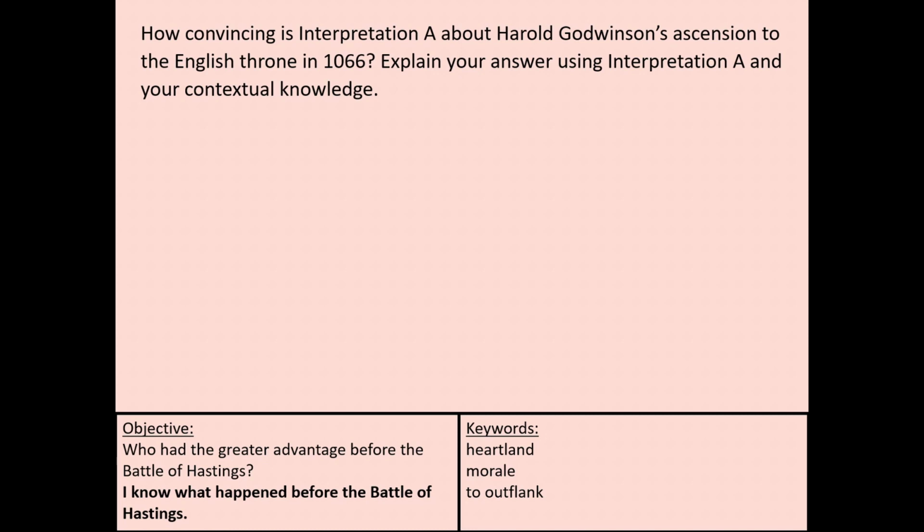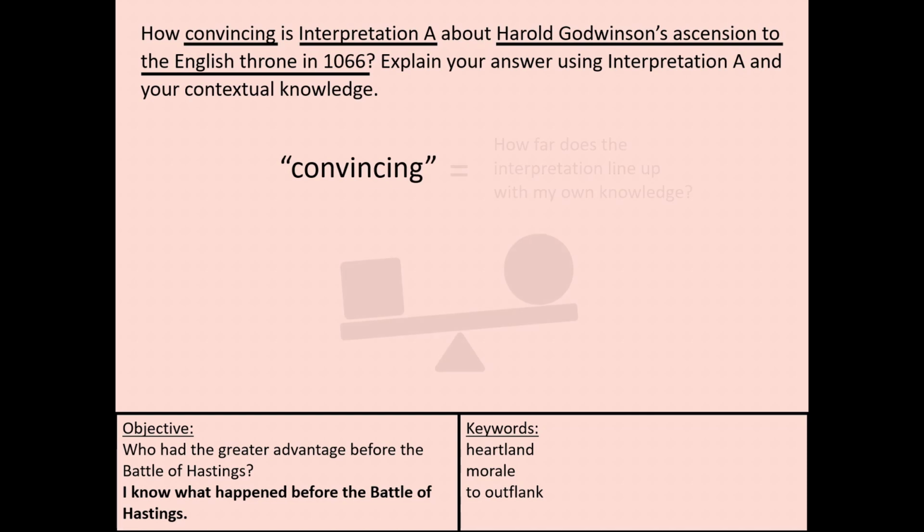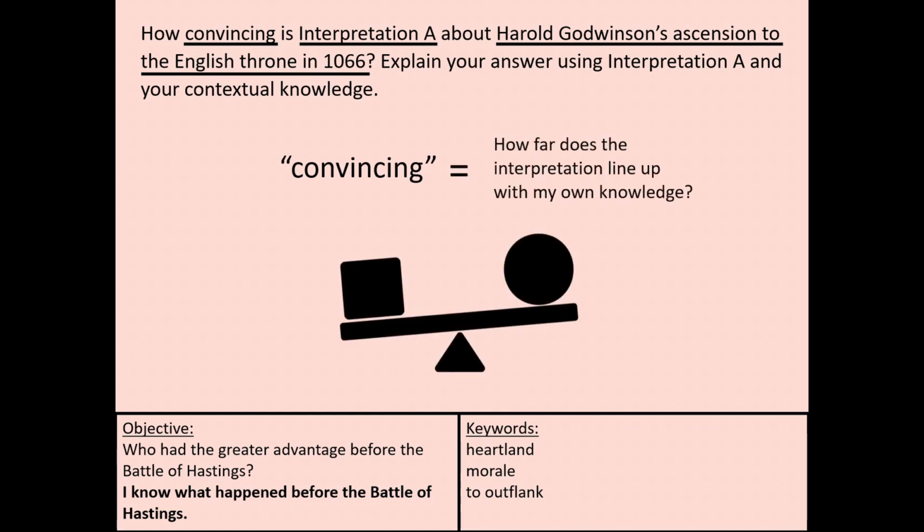So, not last lesson, but a few lessons ago now, we looked at this interpretation question. How convincing is interpretation A about Harold Godwinson's ascension to the English throne in 1066? Explain your answer using interpretation A and your contextual knowledge. Now, we're going to be answering another convincing question today. We're just going to be having a look at a different topic and a different interpretation. But as a quick reminder, you'll be given the interpretation, you'll be given the topic you're discussing, and when we're talking about whether something is convincing, we're asking how far it lines up with our own knowledge. We don't care about who wrote it, we just care about what's in it.